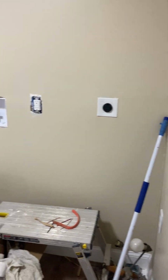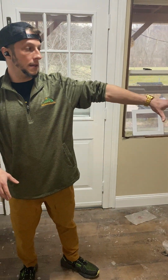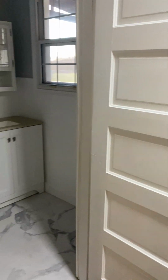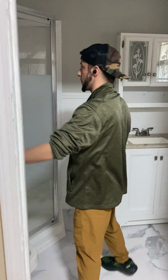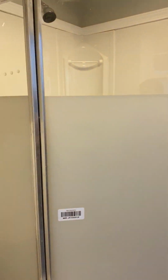I was thinking about cutting a hole in the wall right here for the closet, but what they did is relocated the plumbing for the washer and dryer, because the washer and dryer was in here. So this was a laundry room with a sink and a toilet. Now we've replaced the laundry room, the shower, still got the toilet, got the sink, so you got a full bathroom down here.